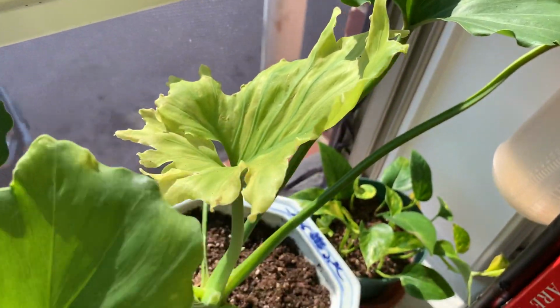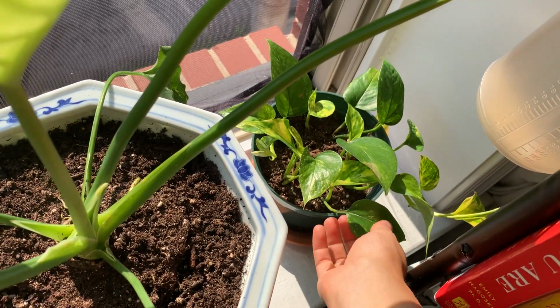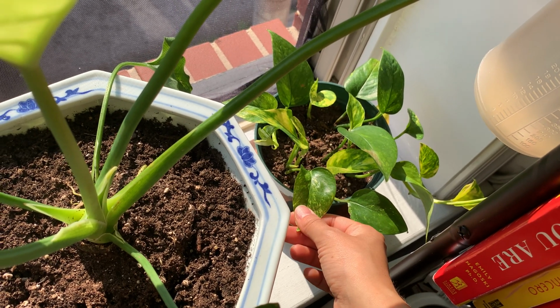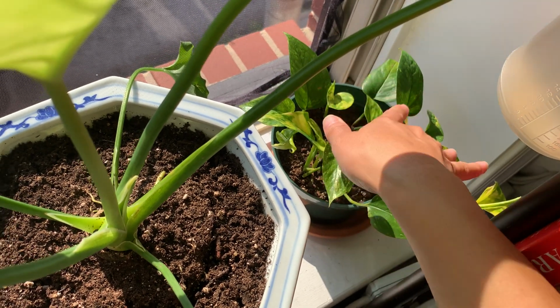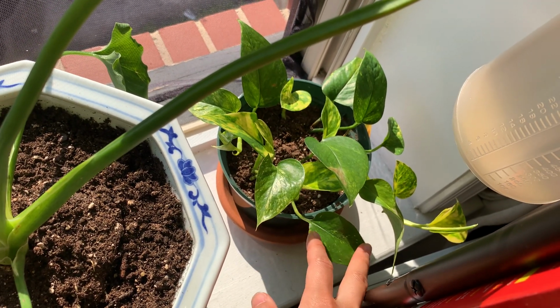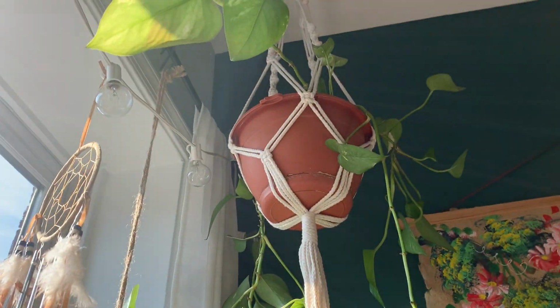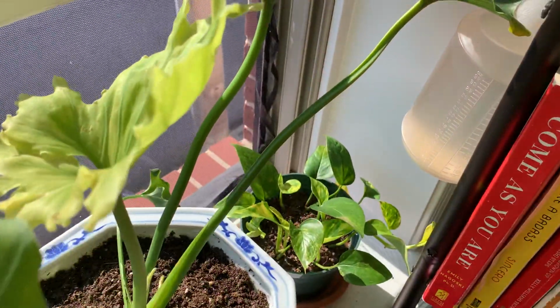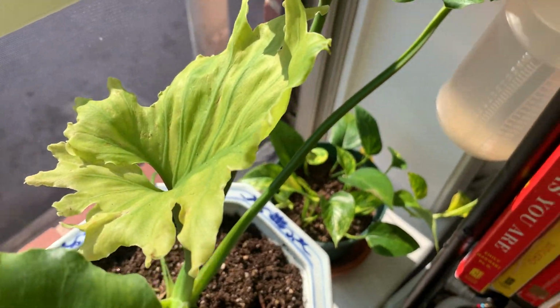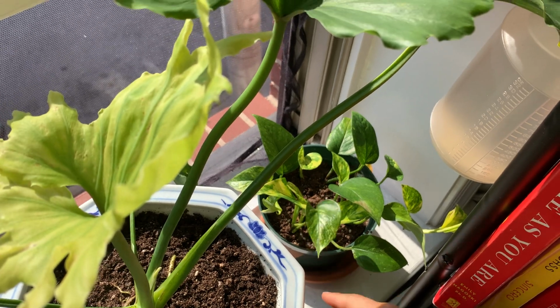And then over here I have, oh my gosh, this one's doing crazy well. Some pothos cuttings that I just planted all over in one pot, and it's growing like crazy. This one I plan to give back to my mom since I took her withering old pothos, and I'm going to give her this new beautiful pothos. So I think she'll be excited about that.